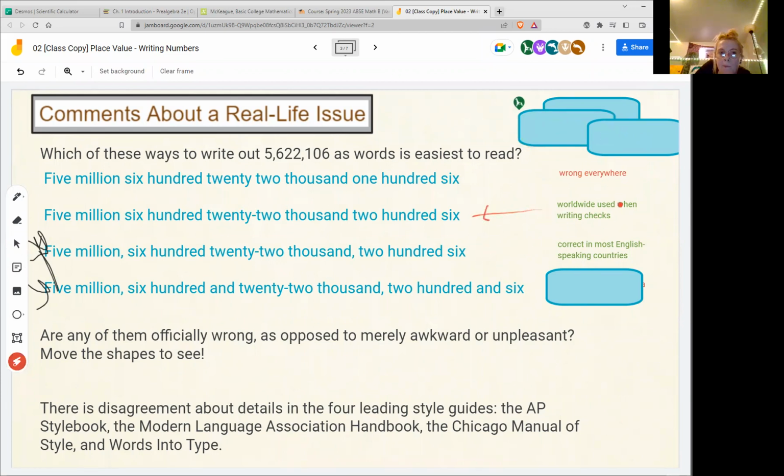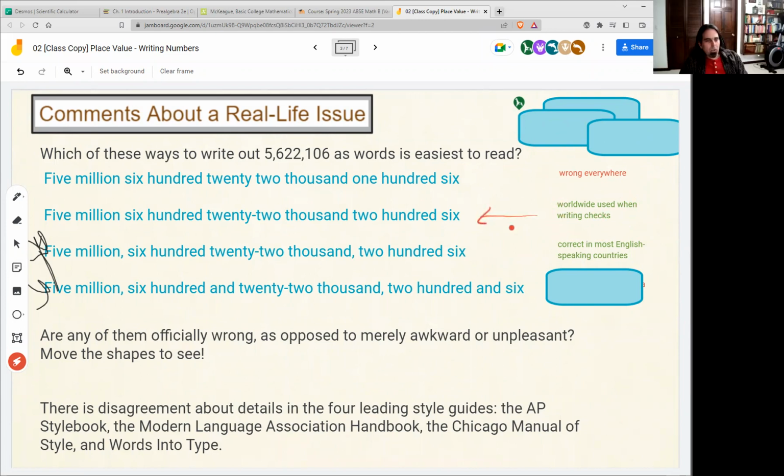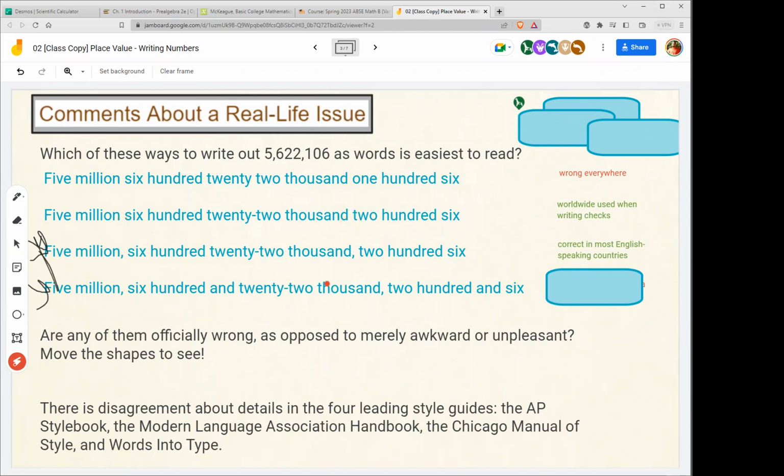This one, as the note says, is what to do worldwide when writing checks. You don't need to put the commas in when you're writing a check. It's not like the bank is going to refuse a check, but that's not the proper way. Officially, that's the proper way. And again, this was news to me, but there we go.